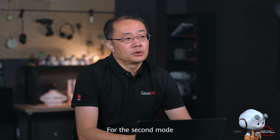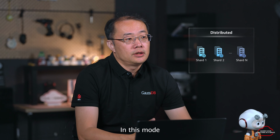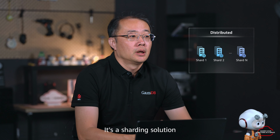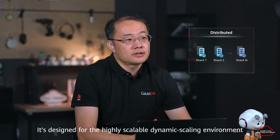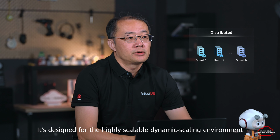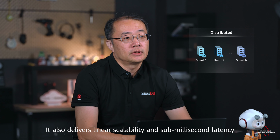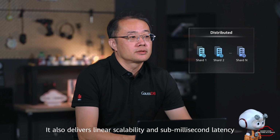The second mode we call distributed deployment. In this mode, it's a shared-nothing architecture. It's a sharding solution, designed for highly scalable, dynamic scaling environments, right? Which is for explosive data growth, and also delivers linear scalability and sub-millisecond latency.